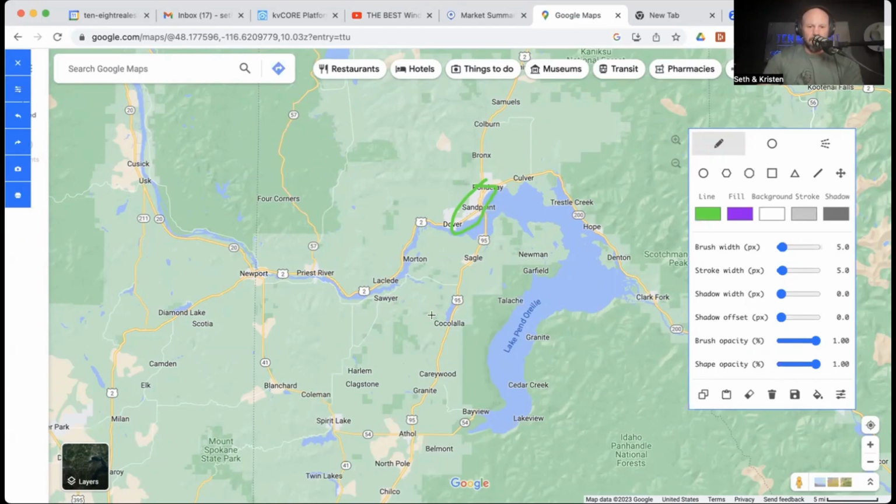Okay, so here's that in between area I was just talking about. There's another lake here, by the way, Kokolala. So if you decide to head up this way, your closer area is going to be coming up here into Sandpoint and Pend Oreille. Pend Oreille has a Home Depot. Everything you need is there. You don't have to necessarily go down to Coeur d'Alene unless you need to go to Costco.